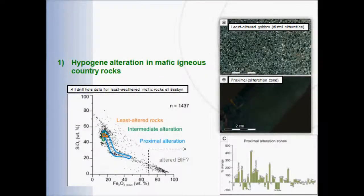And if we look at surrounding mafic igneous rocks, here's a least altered example here. You can see the texture is nicely preserved here. In areas proximal to the iron ore, you can see the destruction of the original texture and original minerals, and now it is mostly hypogene chlorite and possibly some talc. This chlorite is iron rich.